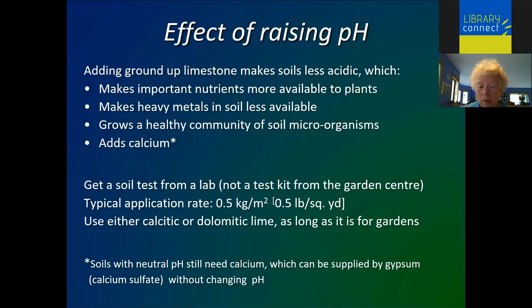The reason they don't work is that they can only tell you what the pH is of that tiny bit of soil that you touch with the probe or the kit, the paper, or whatever kind of kit it is. In fact, soil pH from particle to particle within the soil can vary very widely. What you're doing when you get your soil tested at a lab is taking an average sample of soil over the whole bed and getting an average reading. You can't get that from a test kit.